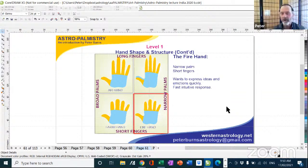The fire hand has the long palm and the short fingers. The long palm shows in-depth feelings and a lot of time spent inside. Then they come out really fast with it, so they're quickly responsive, with a strong emotional base to that, unless the hand is very rigid.